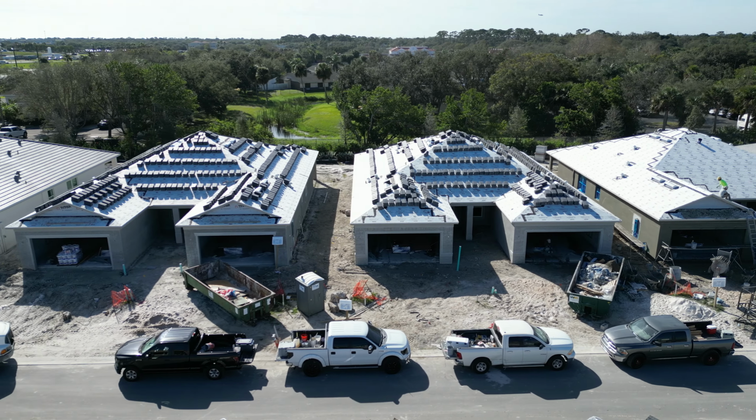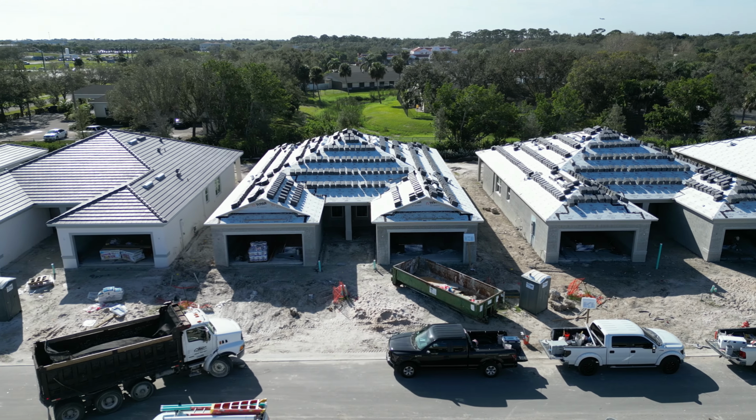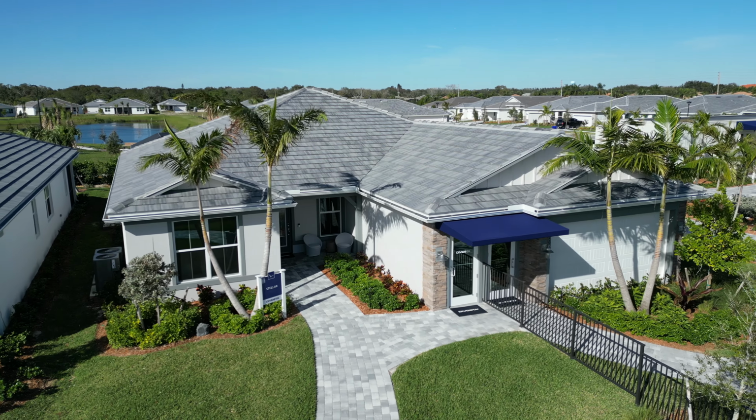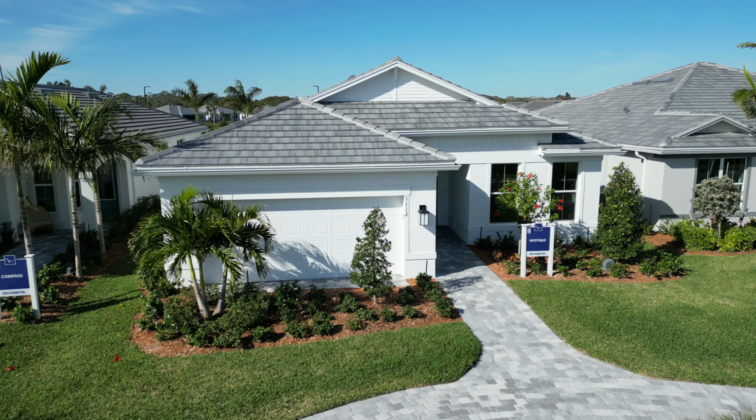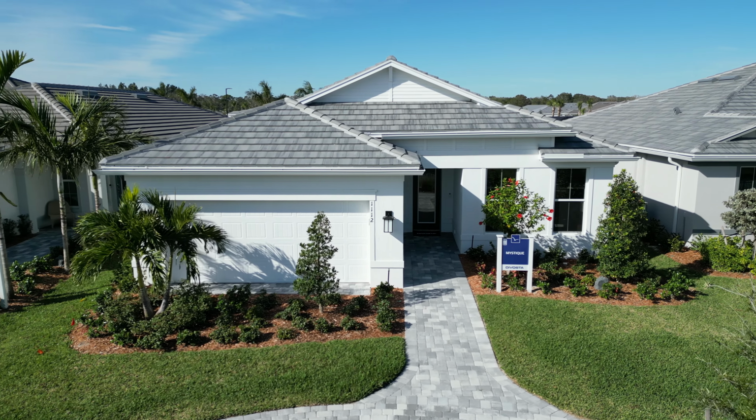Now, the homes themselves are designed to reflect the beauty of their surroundings with coastal-inspired architecture and options for Lakeview homesites that offer a serene backdrop for your daily life. Plus, with only 202 homes planned, Costa Pointe is going to maintain an extra exclusive, close-knit community feel that's hard to get these days with all these master plan communities going on. And with all these incredible features, Costa Pointe truly has something for everyone. But the best way to experience it is just to see it for yourself.